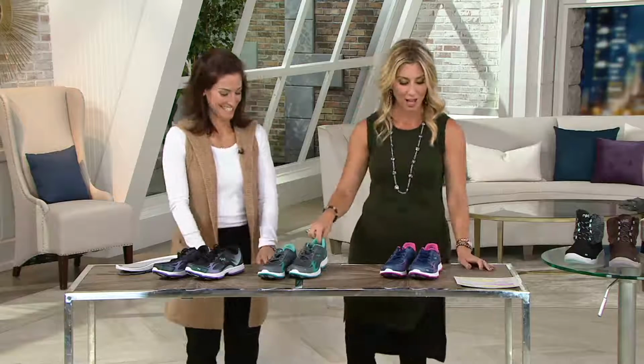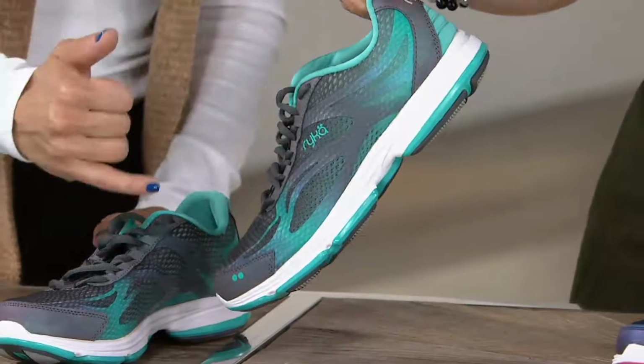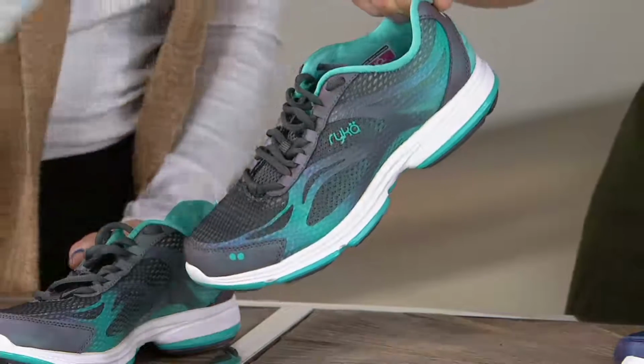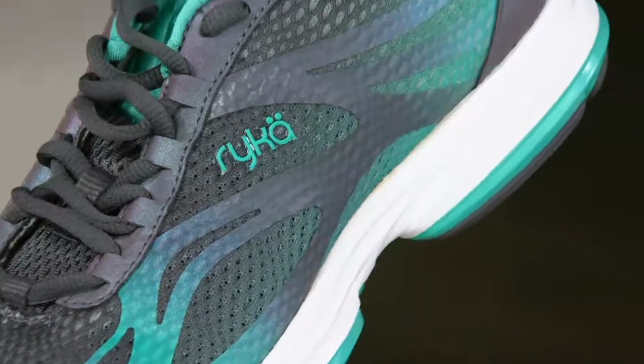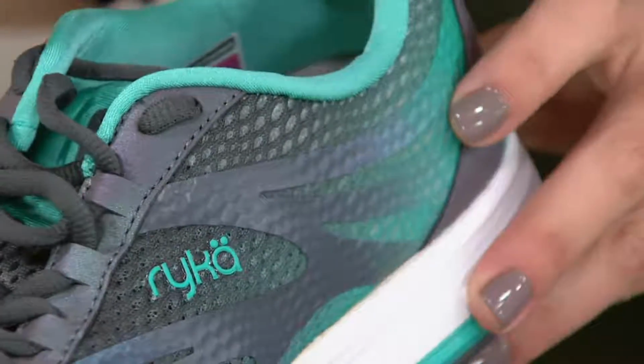Absolutely. Another great color is the gray and teal. Really pretty. Fun. Look at that. And that's a good one where you see that kind of iridescence happening here. Oh, yeah. And that sense of motion. There's movement inside this shoe. You can really feel that. This does kind of look like the waves of the water. Yes. Good call out. So that's your gray and teal.